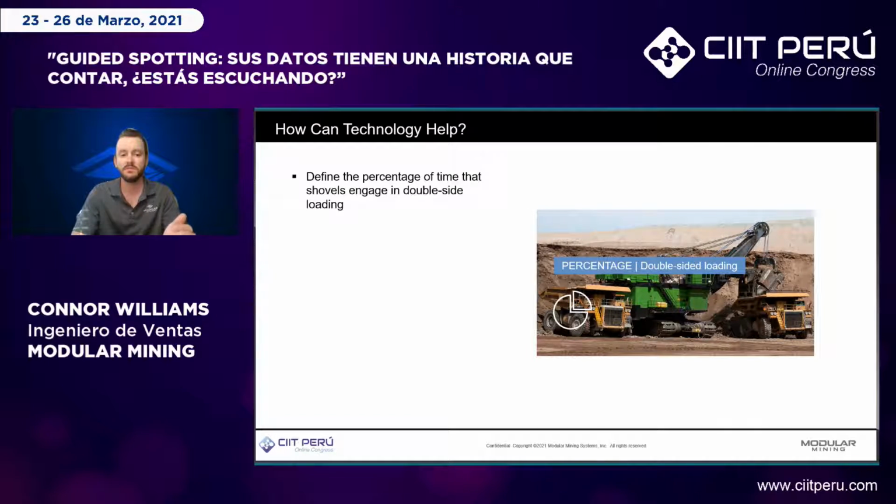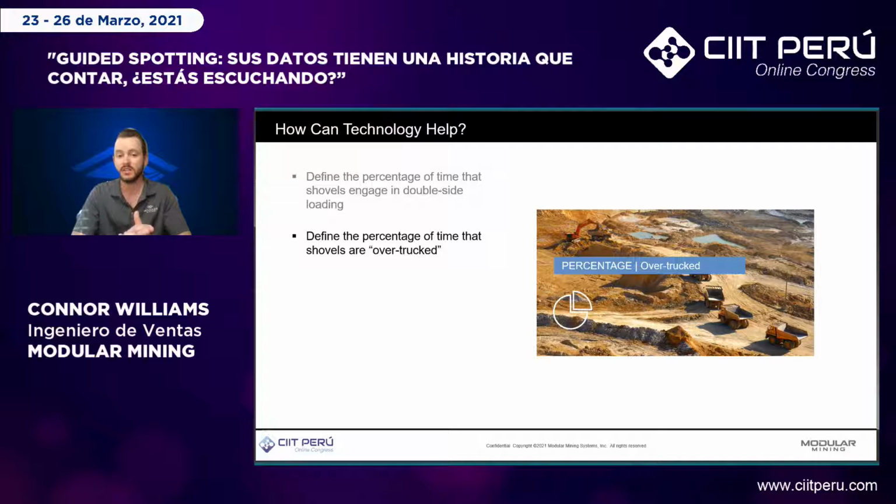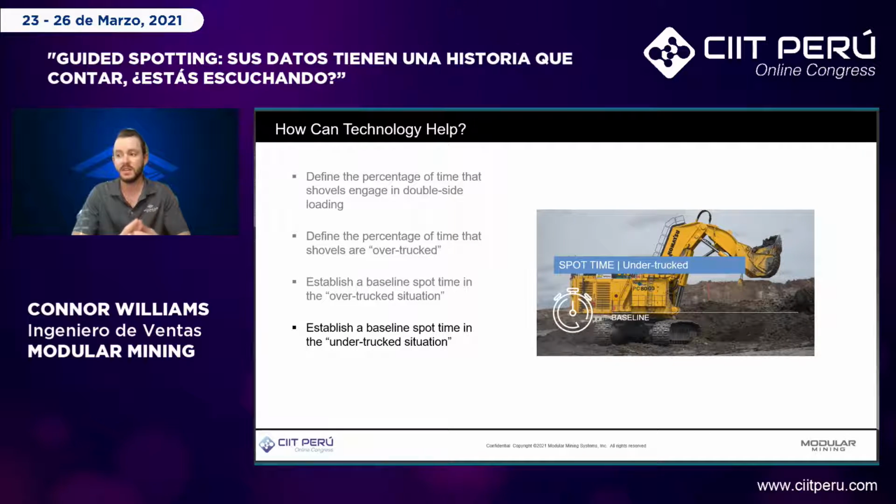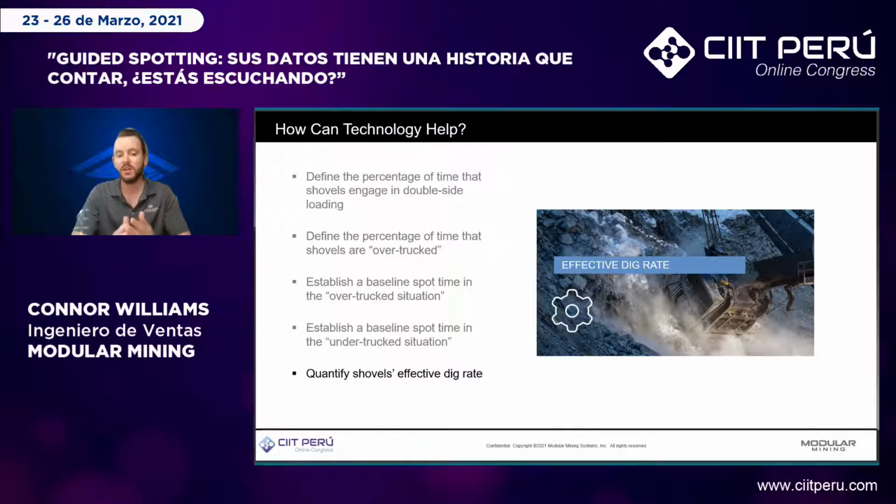double-side loading, define the percentage of time that shovels are over-trucked, establish a baseline spot time in the over-truck situation, establish a baseline spot time in the under-truck situation. And ultimately, the mine is now able to quantify the shovel's effective dig rate. Beyond this, though, the data can also show how individual equipment units and operators stack up against each other. And when presented with this data in an easy-to-digest format, such as a loading practice health card, the mine is able to outline performance against established goals and thresholds.